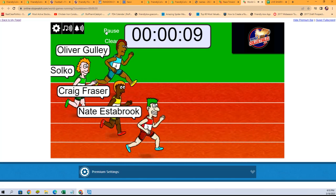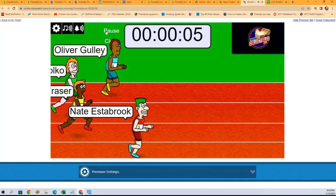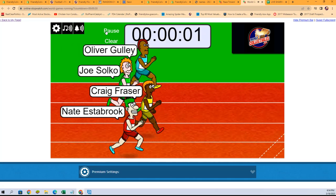Nate with the lead right now, but it has gone Joe S. Craig F. to Nate. Now we got Oliver, Joe, and Craig turning on the gas.